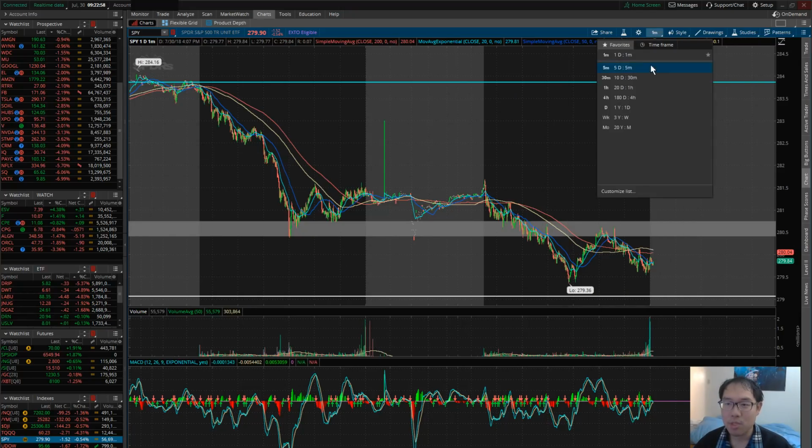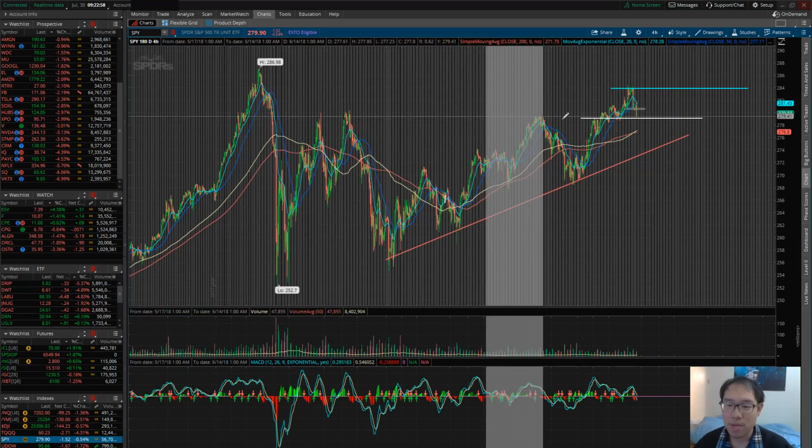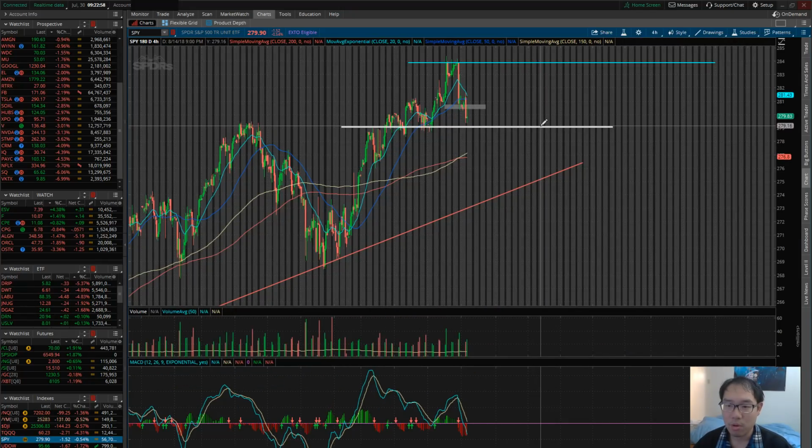But in the meantime, what's the overall trajectory? The trajectory is downwards. I just have to re-mention that we have a support around 279.06, and you can see we're far extended over the 20 EMA again. So there's a good possibility that we'll test this area tomorrow. Of course, this also depends on what happens pre-market and post-market. Perhaps we may gap down. We'll see during the after-market hours.